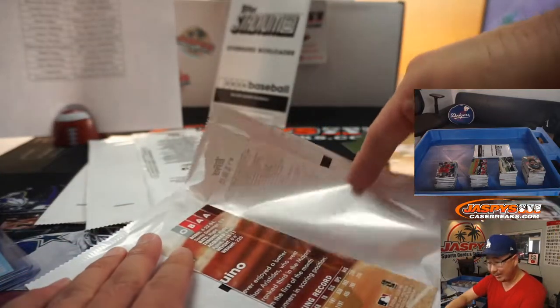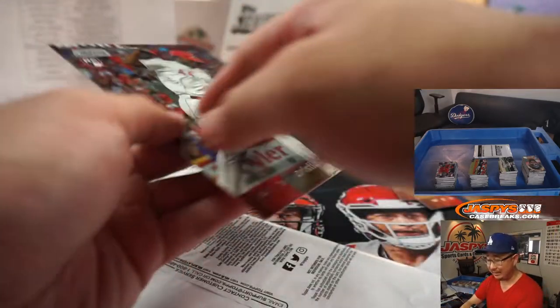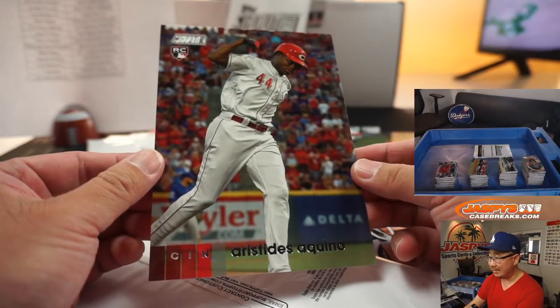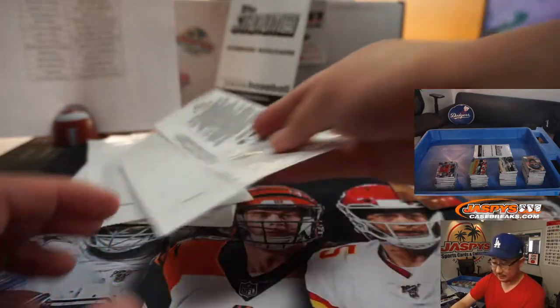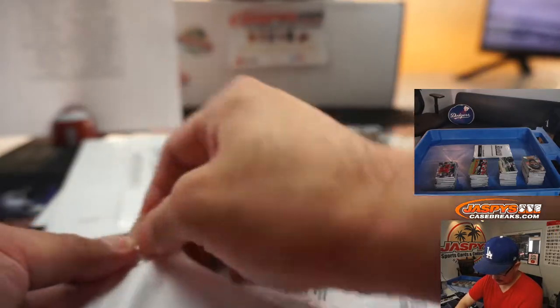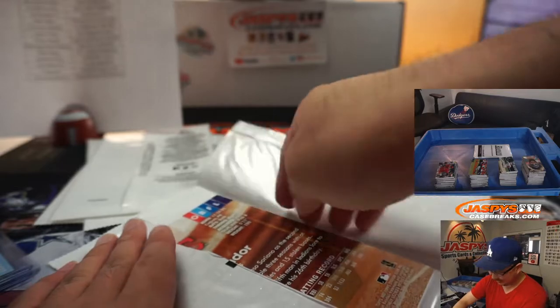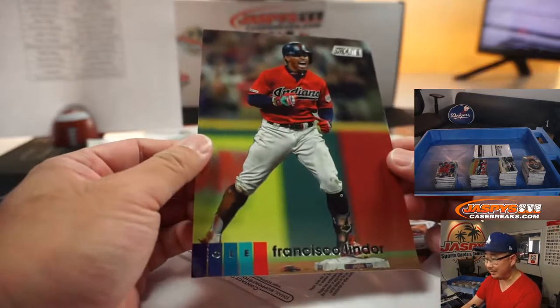And Koufax's second home run was in July 1963, July 20th, off of Denny Lemaster. I don't remember him. There's Aristides Aquino for the Reds. Mike G., but that's some good trivia. Koufax had two career home runs. Who are they off of? One's Warren Spahn, one's Denny Lemaster.